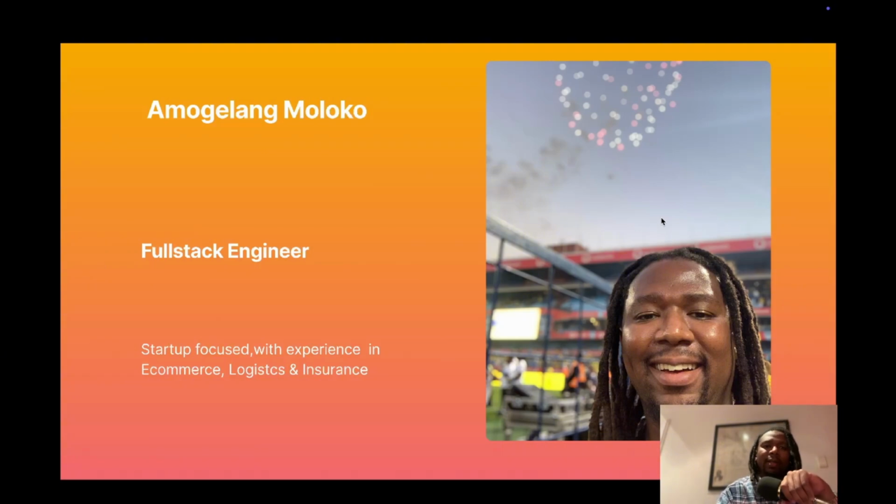Firstly, who am I? My name is Amogelang Moloko. I'm a full stack engineer. I work at Naked Insurance. We're one of South Africa's first digital native insurers. So I work on the claims team at the moment using all things AWS, and mostly in TypeScript and sprinkle a tiny bit of Gen AI when the need arises, or it's actually a lot. Tiny is a bit of an understatement at the moment, but yeah, we're doing some fascinating things with Gen AI, and it makes it super exciting to go to work in the morning.